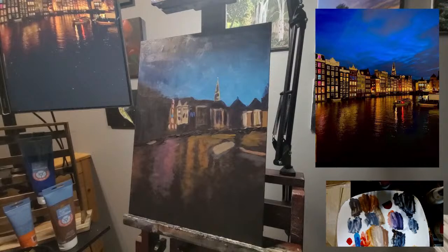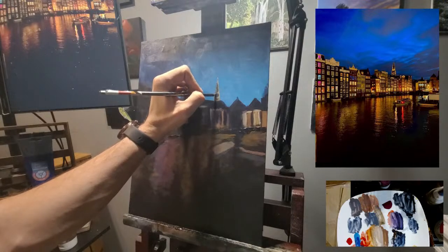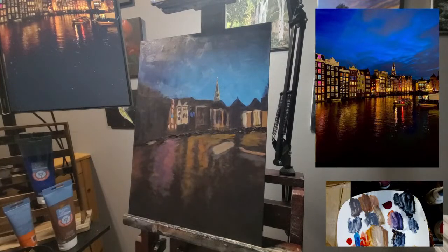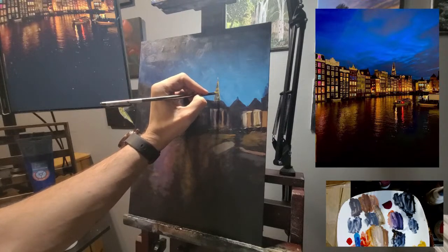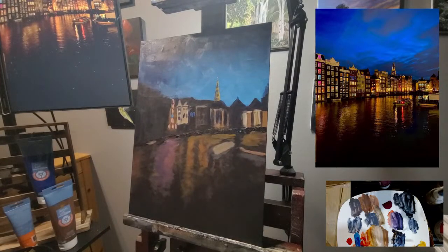It's a little diffused because the light paint underneath was not dry yet. And so, but I think we want there. Then we really want to come in. We'll figure it out.